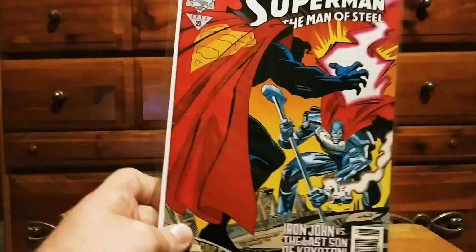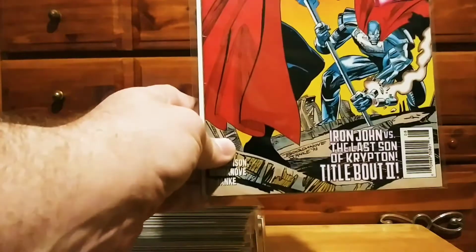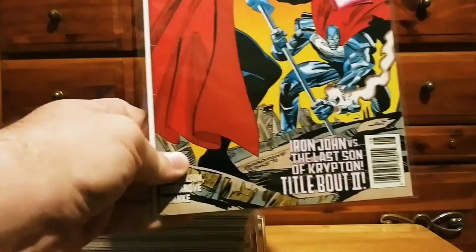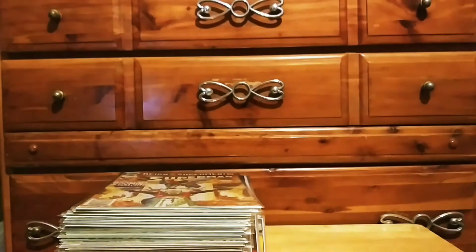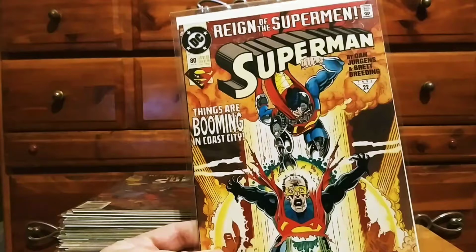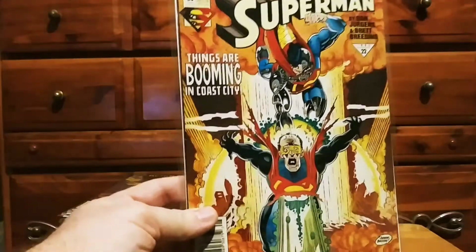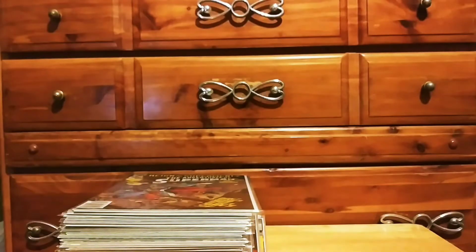We have Man of Steel 24. And did I already show that one? Oh no, okay. I'm getting it mixed up with issue 23. We have Superman issue 80. Pretty much the end of the Eradicator. He does come back, but never quite looked as cool as he did before this. I'm not sure why they made him look like an 80-year-old man on the cover, but it is what it is.